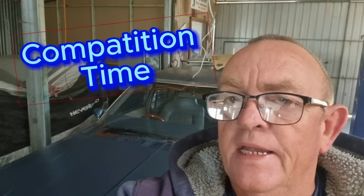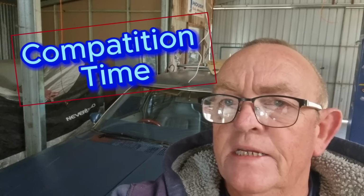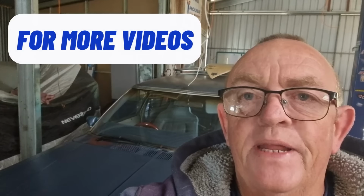Righto guys, the new build has arrived and it is a freebie. I am doing all this work for nothing. Old mate has a budget that he's got for this car and hopefully we can get it all done and on the road and running inside that budget. If not, might have to chip some in myself. But anyway, let's get into the video and I think you might enjoy this episode.